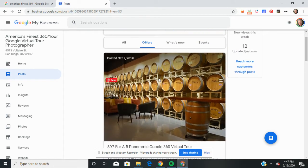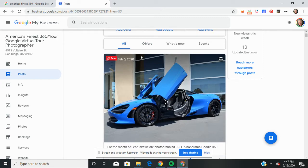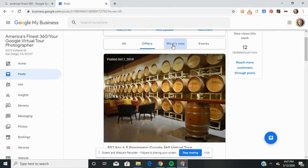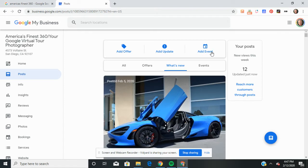All right. The offers last for, I believe, as long as you want the offer to last. So it'll always be there. It doesn't necessarily show up in the very beginning like this, but it shows up. Then whatever's new in your company, you can write about that. You can put an event in there. You can put an update, whatever you want to do.